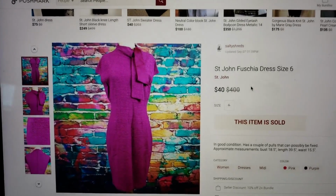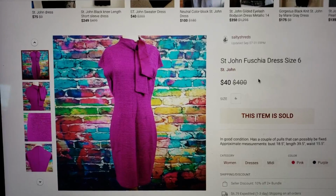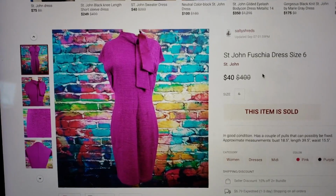If you can hear my dog, I apologize. She's driving me crazy all of a sudden. She suddenly wants to play, and she's huge. Now she got her toy.